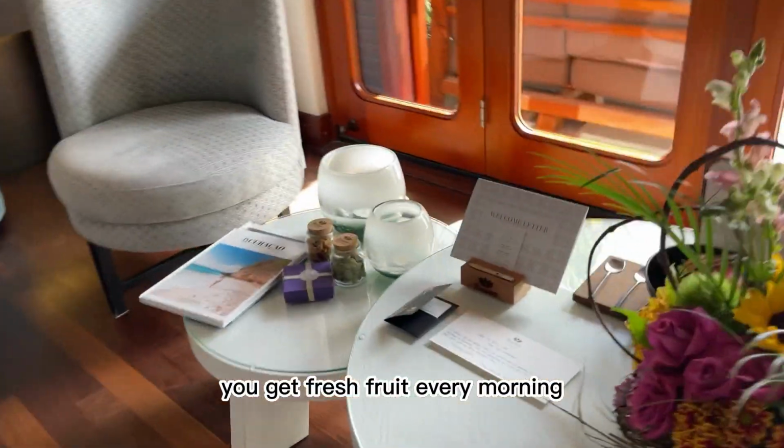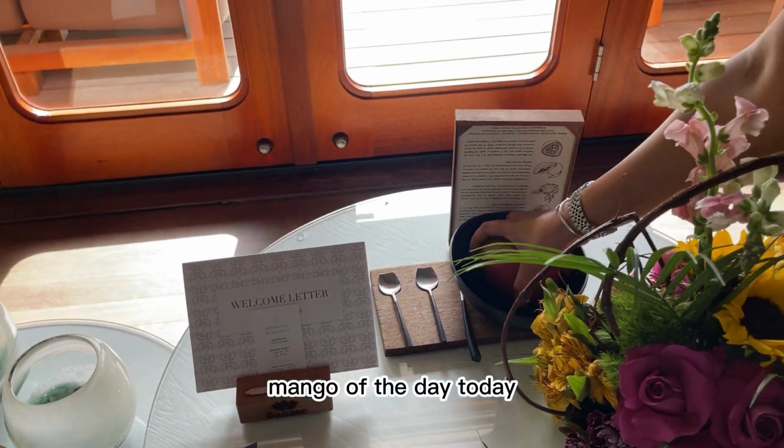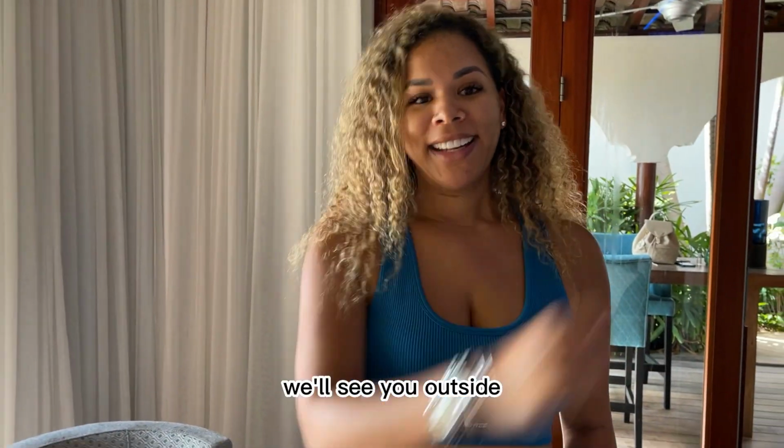You get fresh fruit every morning. It was mango of the day today. Mango of the day. Well, that about wraps it up. Well, we'll see you outside.